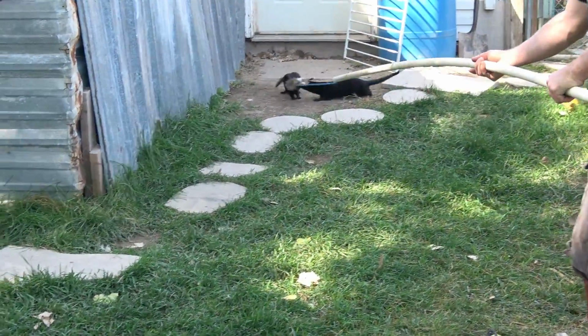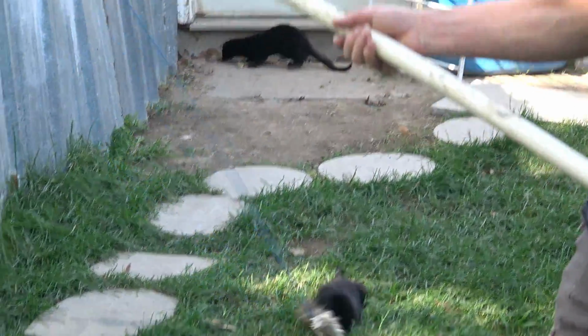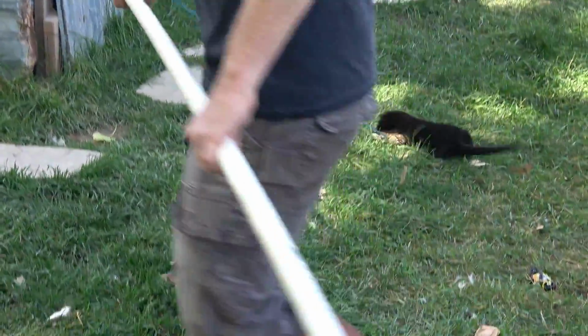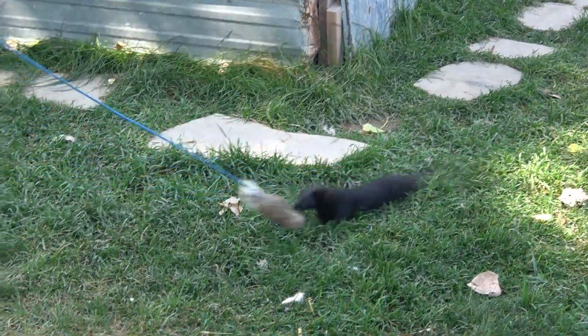Good job, Midnight. Good girl. It's Spot. Hi, Spot. You missed out. What are you being a wuss for, Spot? Oh, good job, Midnight. Good job, Ote. Come on, Ote. So I'll just play around with them like this, let them chase a lure.